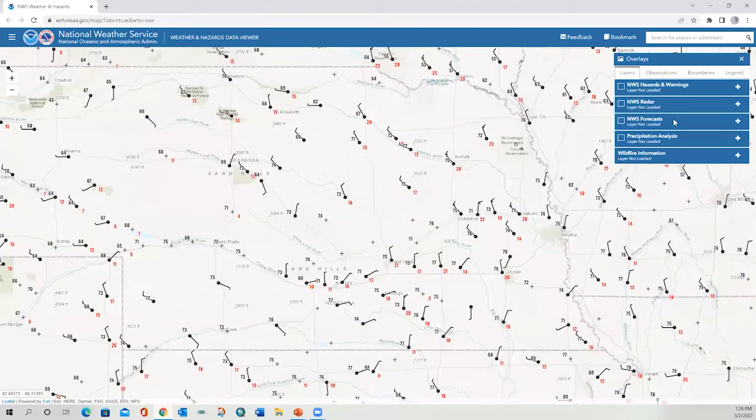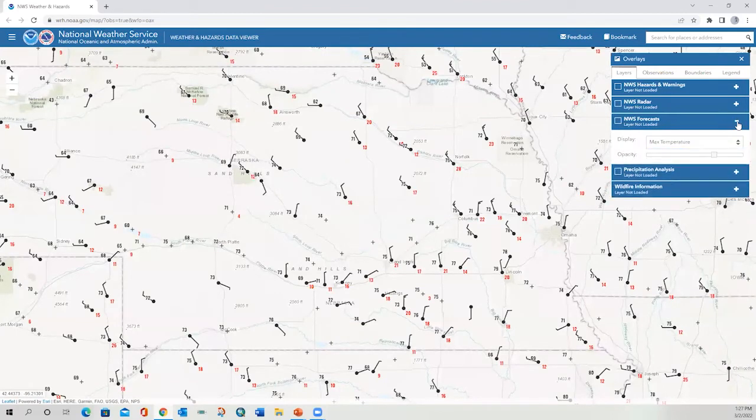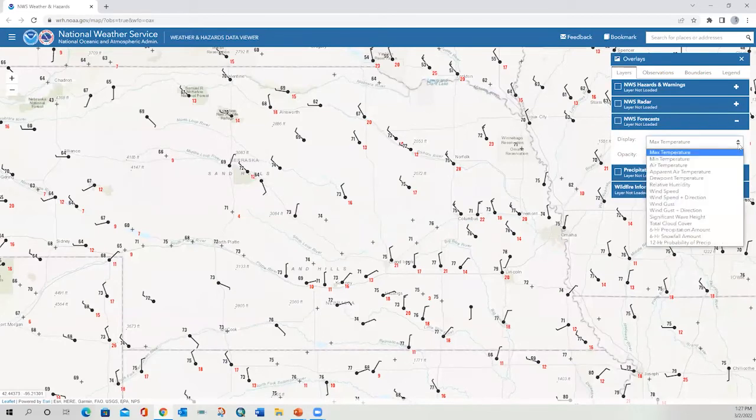The other thing you can do is go over here to add the forecast. So you can look at what the future forecast is and click on maximum temperature, or you can do wind speed and direction.